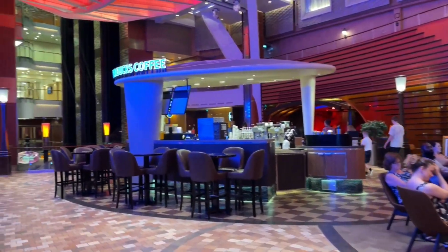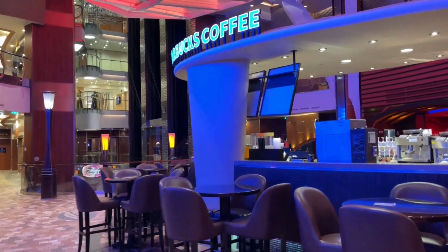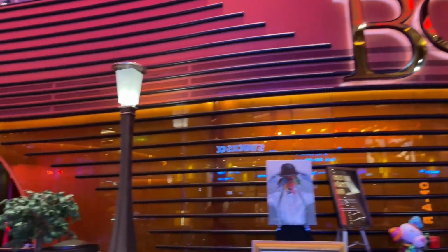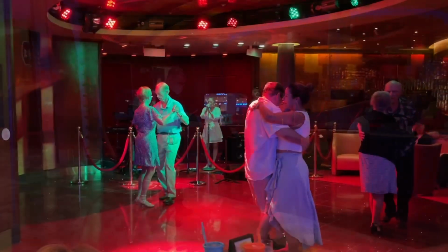In the middle, we have Starbucks Coffee, and then Boleros, which is a Latin nightclub, and here's how it looks at night.